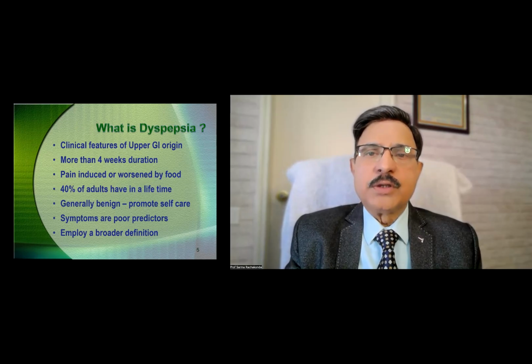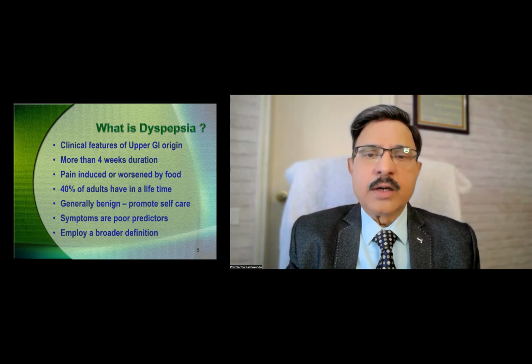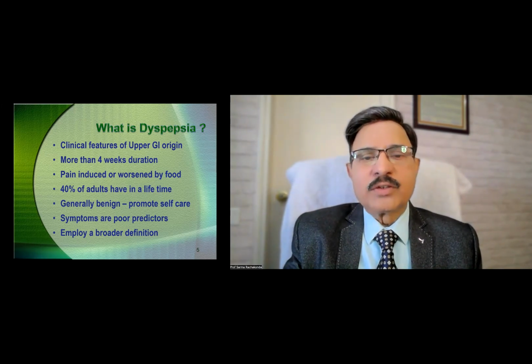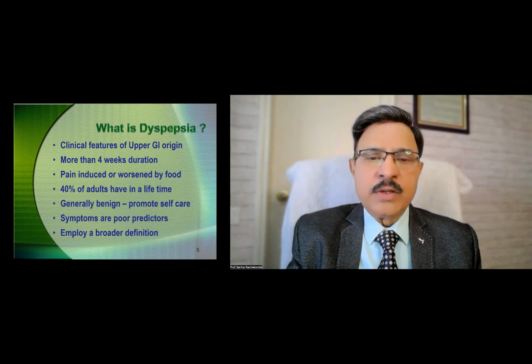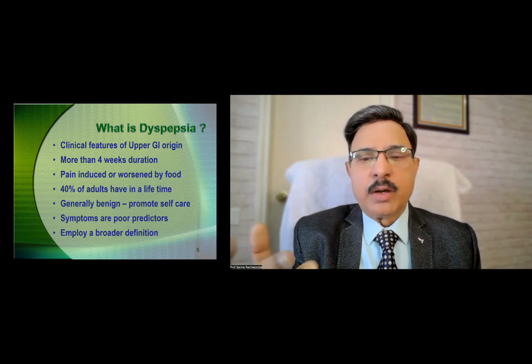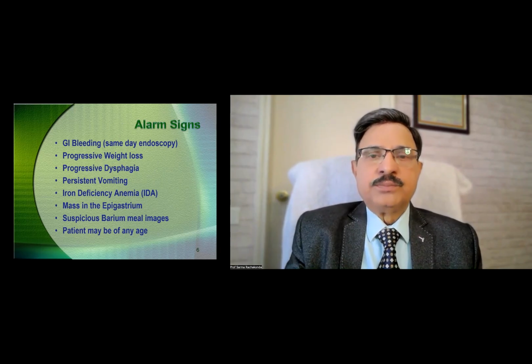What is dyspepsia? Clinical features of upper GI origin, of at least more than 4 weeks duration, with pain induced or worsened by food. 40% of adults have it in their lifetime, and it is generally benign. Symptoms are poor indicators. That means a patient may not be very symptomatic, yet he may be harboring esophageal or gastric malignancy. So employ a broader definition.